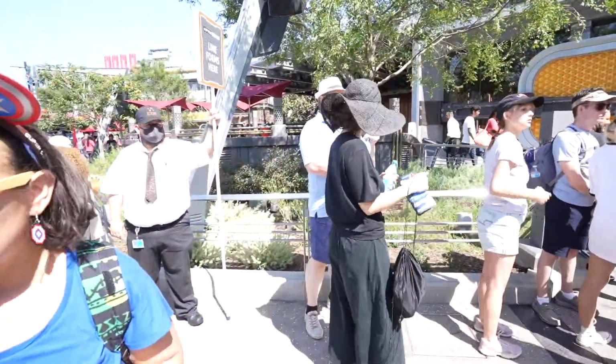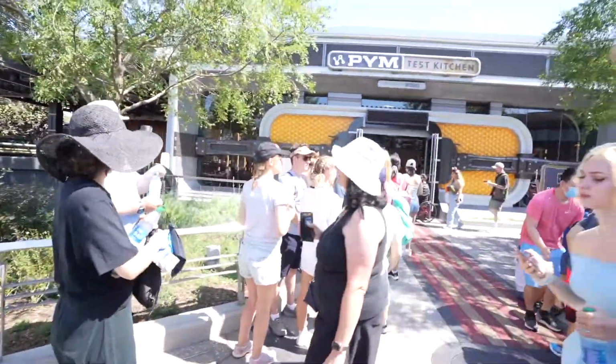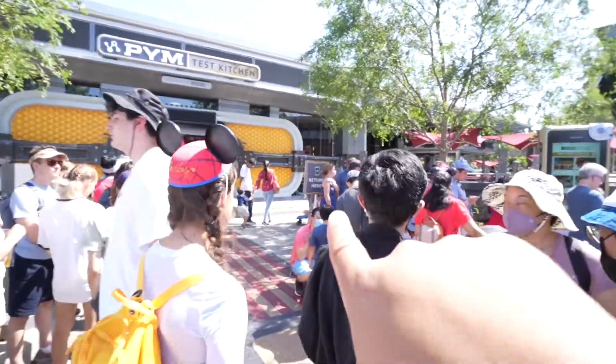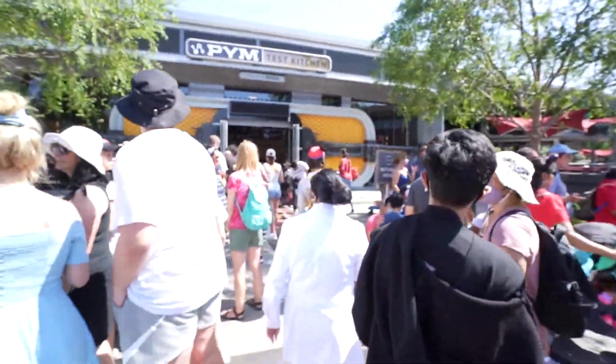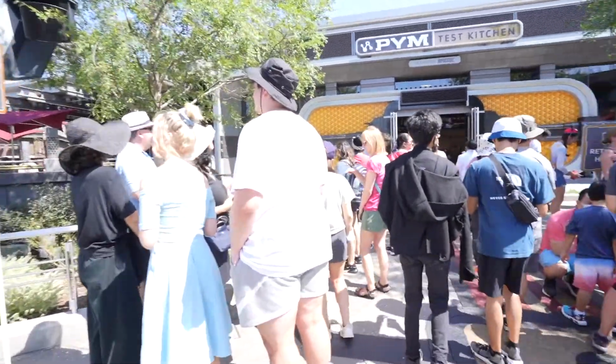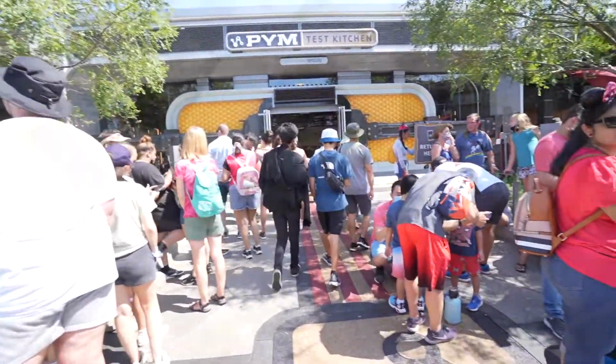So this is the standby line, just so you know, guys, to go to Pym Kitchen over here. The reason we say to mobile order is because you have a return time here, so you can go straight over there before anybody else if you plan your day accordingly like we do. So I highly recommend mobile ordering if you can.